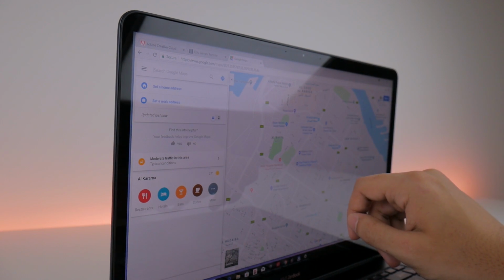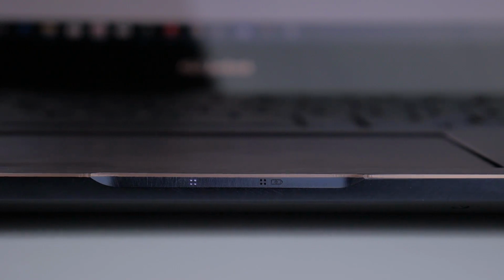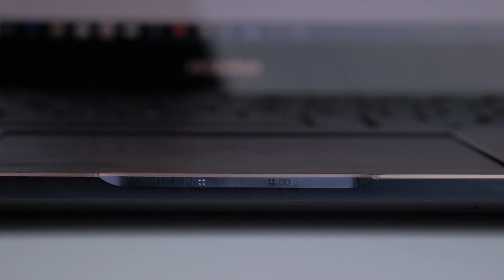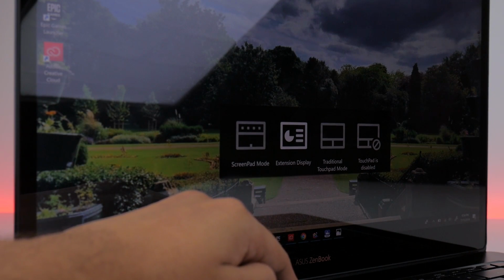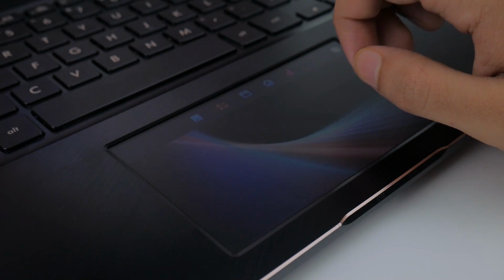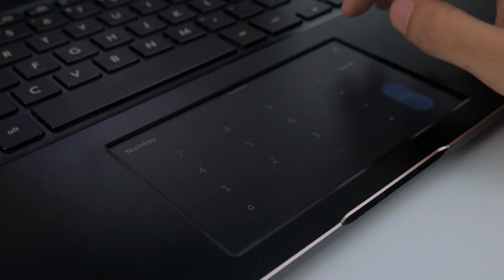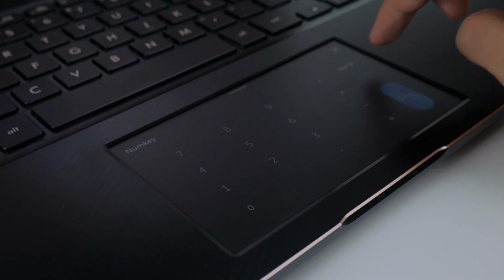But what makes this laptop unique is its trackpad. It definitely functions as an ordinary trackpad, but you can also use it as a second extended display. Or you get a variety of different apps that you can use to improve productivity. It's nifty to say the least, but I don't know how much of a use case scenario it really brings. I often use the trackpad just normally, but for some it may be different.